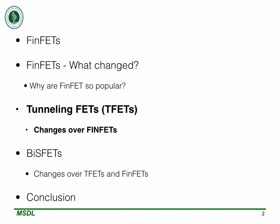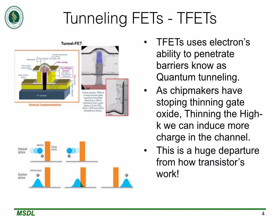Next up, let's see tunneling FETs or TFETs and the changes that they have over FinFETs. TFETs are based off of electrons' ability to penetrate barriers. This is known as quantum tunneling.